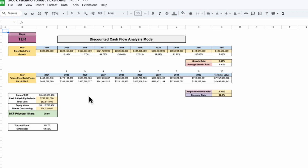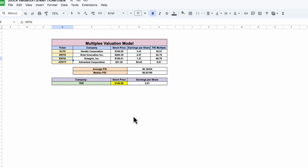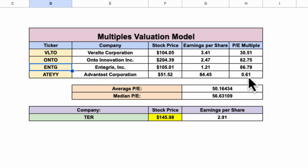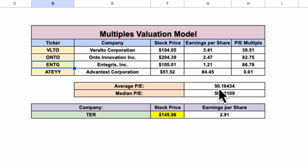If we look at the discounted cash flow model, taking into consideration their cash and their total debt, we come up with a DCF price per share of about $39.60. If we look at the valuations comparing others that are similar to Teradyne, with Advantest being one of their closest competitors, we can see their PE multiples, get the average PE, look at the earnings per share in 2023 for Teradyne. That gives us a stock price of $145.